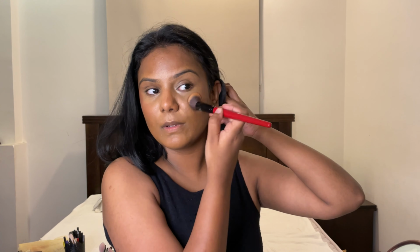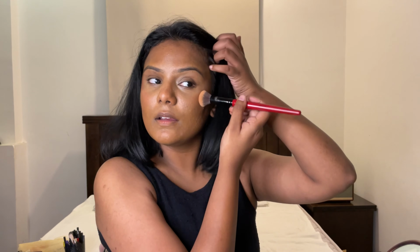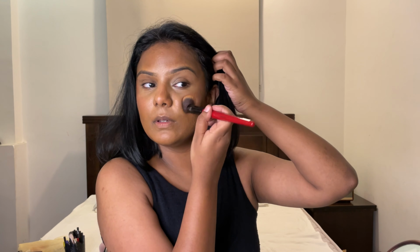But I'm just going to take it above so that I don't look overly flushed, because this is a very bright color. Just going to take it up to my temple and just adding that here.